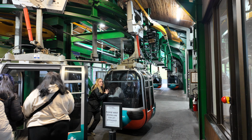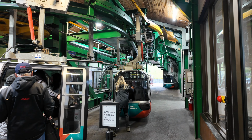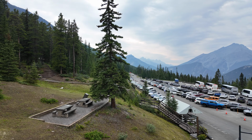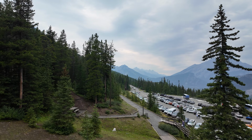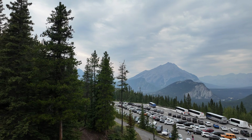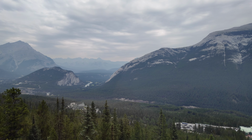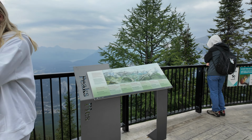We started with the gondola as the springs didn't open until 10 a.m. We'd pre-booked our tickets on their website to try and avoid queuing, which did come in really handy, and arrived just after 9 a.m., by which time the parking lot was already pretty full. We were a little early but were able to head straight up on the gondola and were whisked up to the top. You get brilliant views of the surrounding mountains and back down to the town of Banff, so it's a lovely ride. Then at the top there's a little visitor centre with a shop, cafe and a boardwalk.